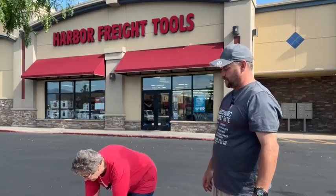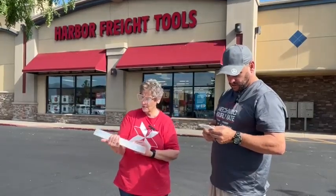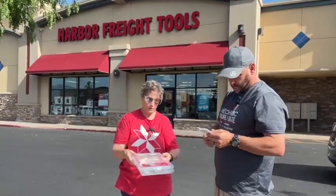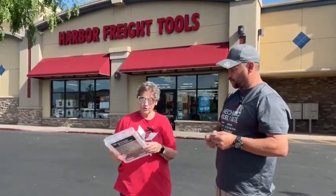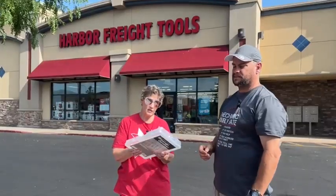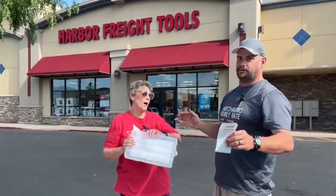They found us something really cool. You need to take that up close. It was a cheap storage container with 24 compartments, $4.99. If you go to Hobby Lobby or places like that, you're going to spend probably $10 to $12 for one of these. And this was just one. There's probably a whole section of storage.